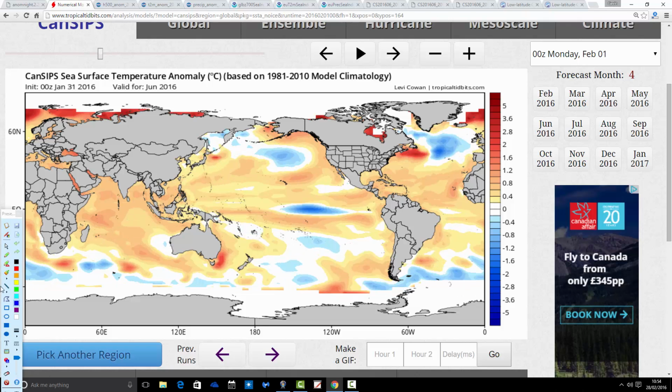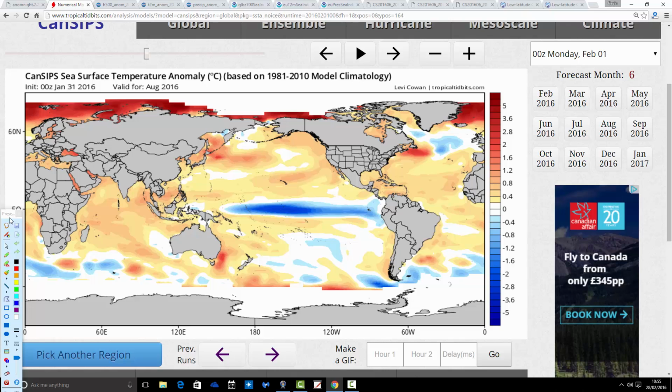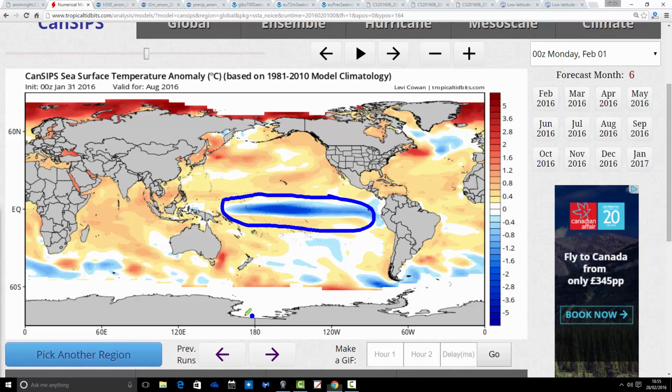By June, we're beginning to see blue colours emerging through the central part of the equatorial Pacific Ocean, and that just strengthens through the summer months, July, August. By August, we've got quite an intense cold event developing through the equatorial part of the Pacific. That's a very quick shift from El Nino to La Nina, coinciding with the summer months.